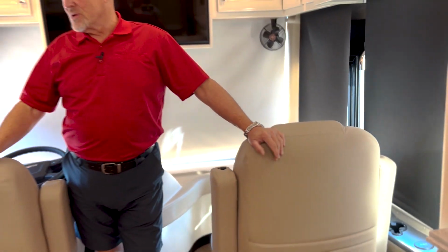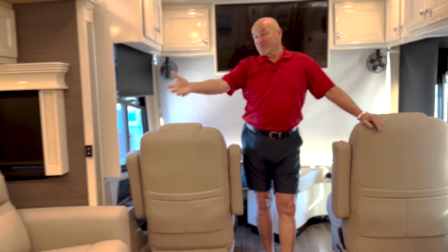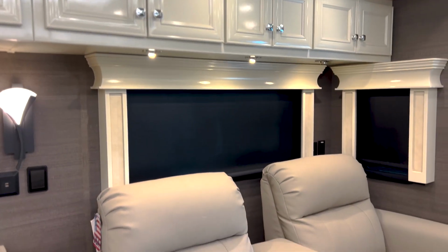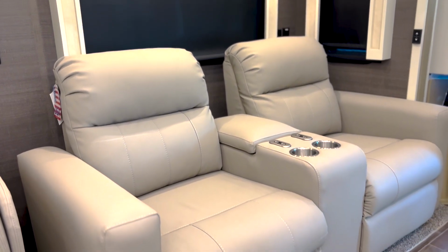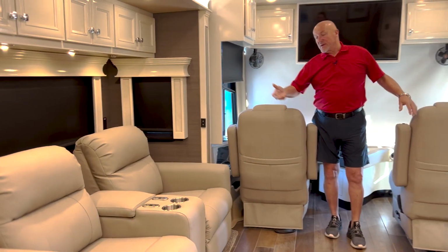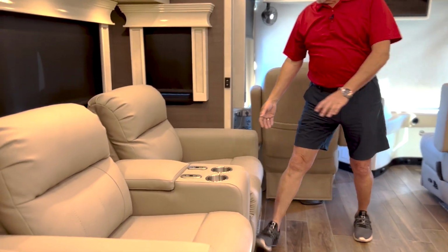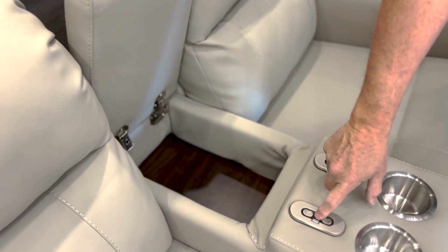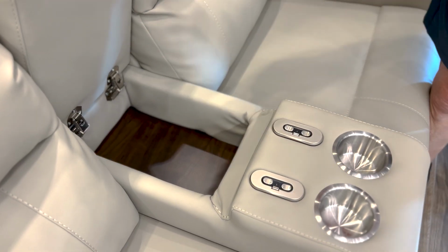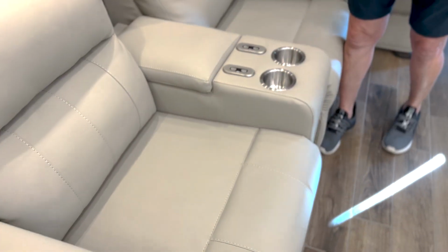Now, stepping back through the coach, to my right and your left as you're viewing, we've got the nice theater seating that is under power. You can recline those. Great bolstering, very comfy. Also storage between with cup holders. And then you have USB ports on either side, so keep that phone charged and plugged in.